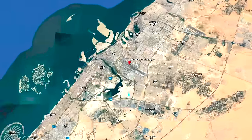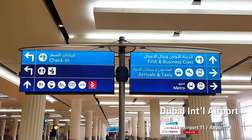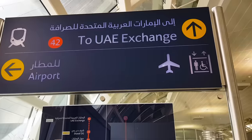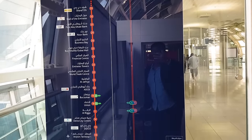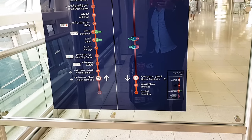Most likely, you'll stop off here at Dubai International Airport, one of the most lavish airports that you'll ever come across in your entire life. I'm seriously not joking about that. And the best way to get to your hotel from the airport is to use the metro system. All the signs are in Arabic and English, and they're pretty easy to figure out.